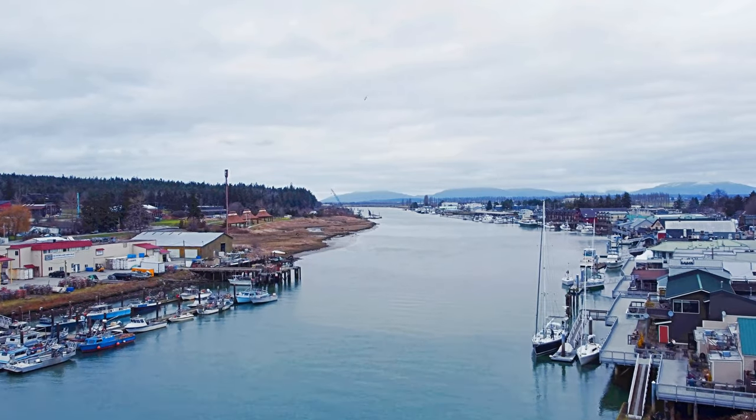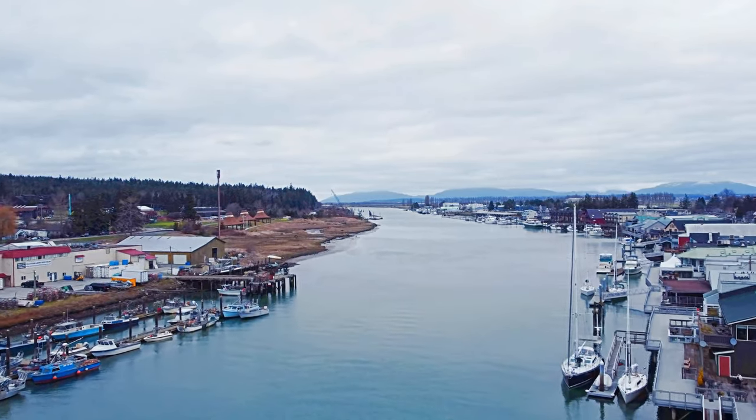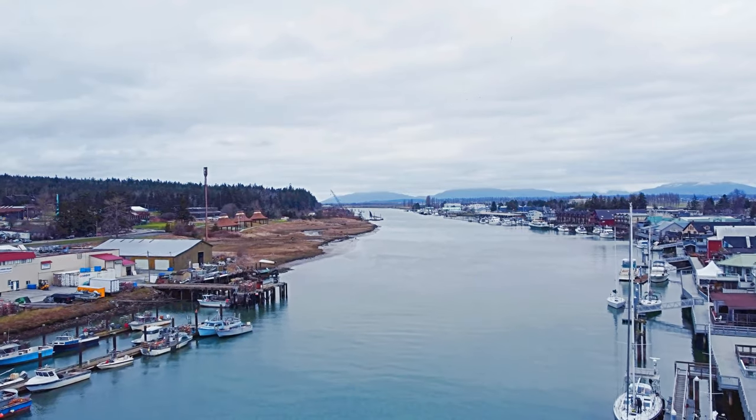Hi, so here we are at La Conner on the Swinomish Channel. Swinomish Channel, I guess, is how it's properly pronounced. And let me turn this around so you can get a little bit of a view. So the Swinomish Channel is a natural channel. It's salt water. Water ebbs and flows through here twice daily, actually four times.